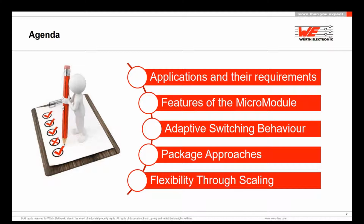These switching regulators all offer adaptive switching behavior, I will come up on this next, that optimizes efficiency across the full load current range. The tiny package approach maximizes heat dissipation while offering easy-to-route land patterns. Having similar footprints and design requirements allows easy swapping between modules in the VDMM family. This is what I call flexibility through scaling.